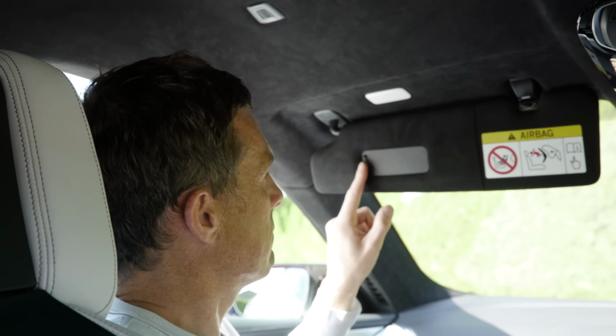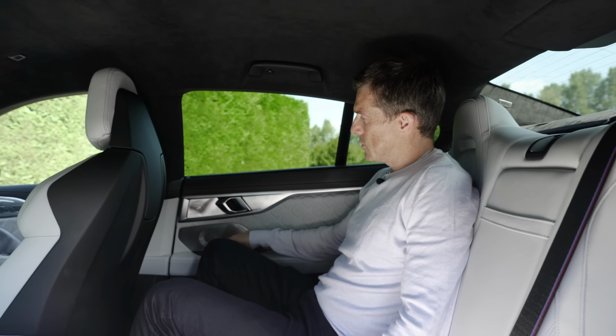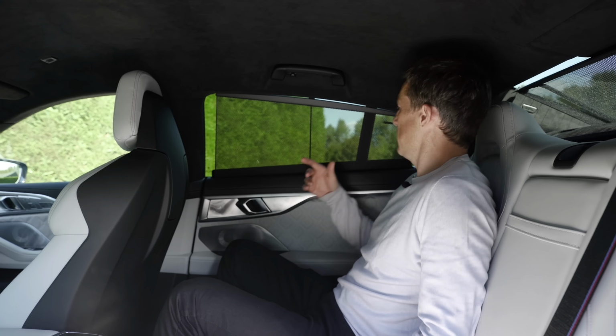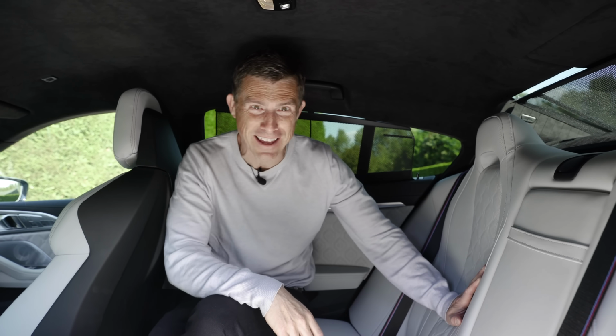The vanity mirror you have on this car is just so small that you can't really be vain in it. You can pay extra for some optional rear blinds for that full limousine effect, only this one doesn't seem to cover that part of the window. So they just couldn't be asked to finish it properly.